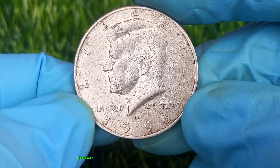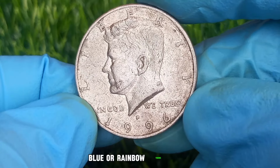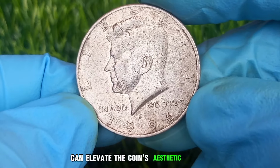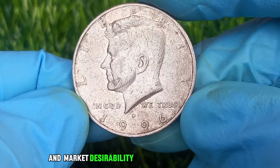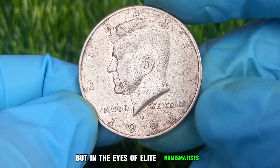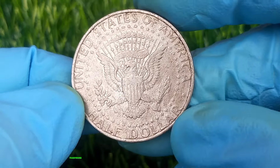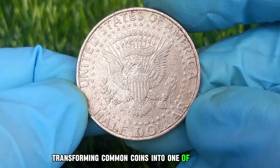Some collectors specifically seek out examples with golden, blue, or rainbow toning, which can elevate the coin's aesthetic appeal and market desirability. One might call them flawed, but in the eyes of elite numismatists, such color shifts are unique fingerprints of time, transforming common coins into one-of-a-kind art.